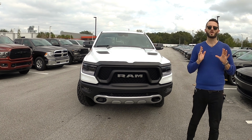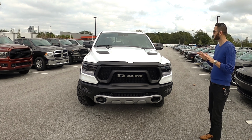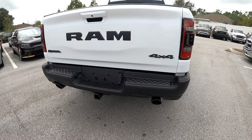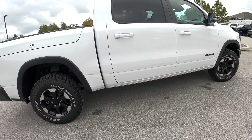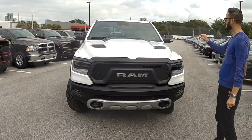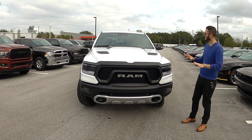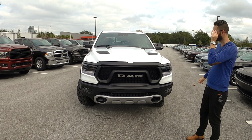Half-ton pickup trucks were known for ruggedness. This Ram steps it up with luxury and refinement, ride quality and technology, and that's what you're getting out of this Rebel at a height of 77.6 inches. Some things that I really think pop on this vehicle are these heat extractors on the hood. I think it looks fabulous. It does set that beef and power look whenever you're looking at it from a rear view mirror.